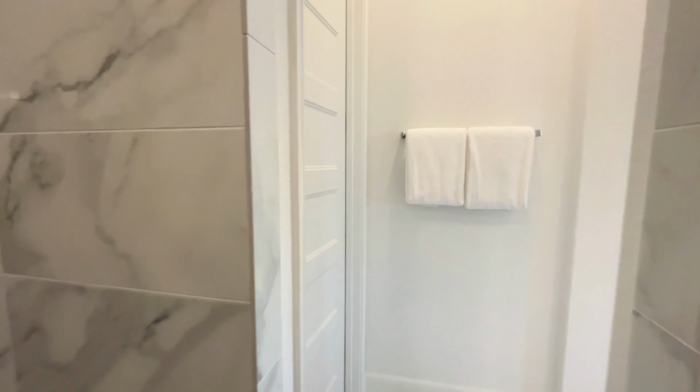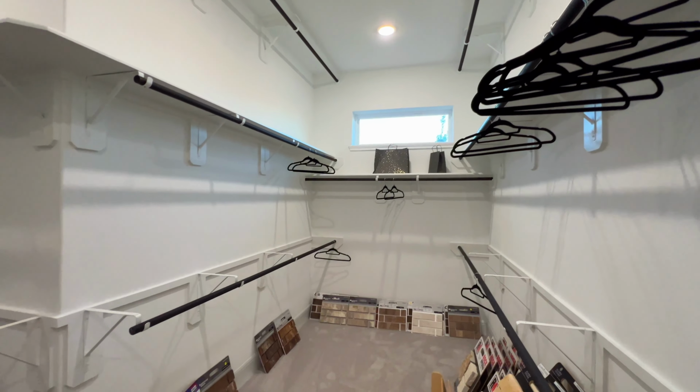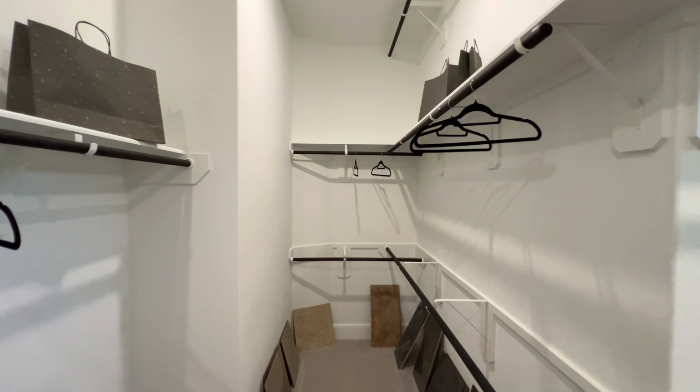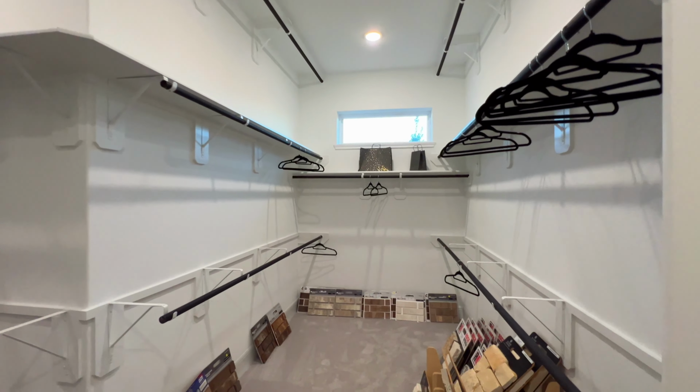And then let's take a look at the oversized closet. Look how much space you have in here. Plenty of space in here. Unfortunately, fellas, this is going to be our side right here, but the lady side would be right there because you have a little bit more room.